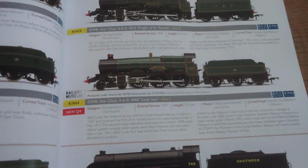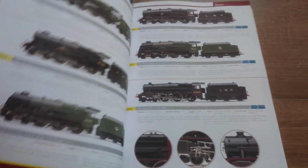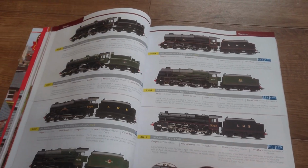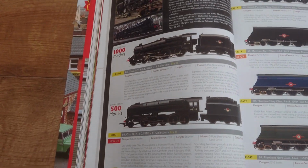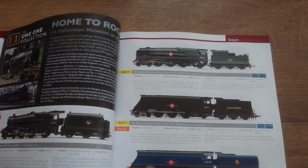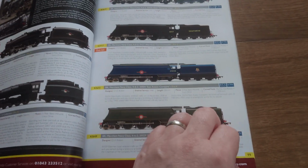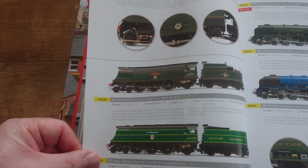Was that Lodestar? Yeah, it is Lodestar. Lovely. N15s. So I keep seeing all these locos I've already got. God, this book is so big. Wow. That's the one collection. Oh, I'm getting a bit uncomfortable here. Really, I should be sitting at the table doing this. Some more Merchant Navies in original and rebuilt. Wow. I've got quite a few of these already.